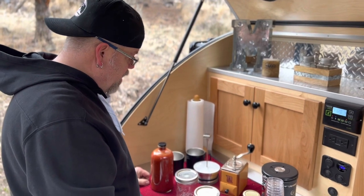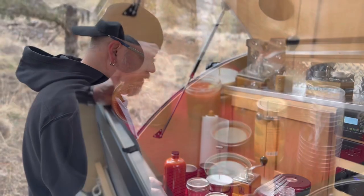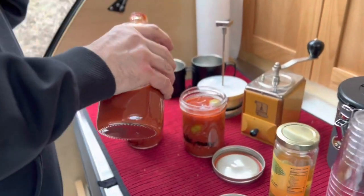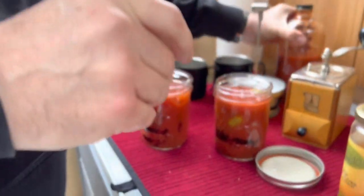We've got ice in the cooler. I know that's not our motto, to make things simple, but Bloody Marys, you can make simple. Delicioso. There you go.